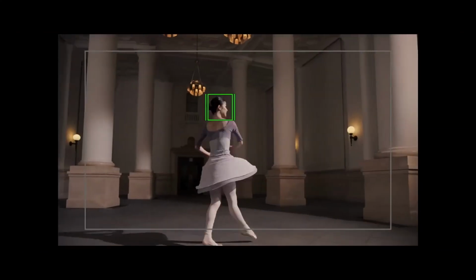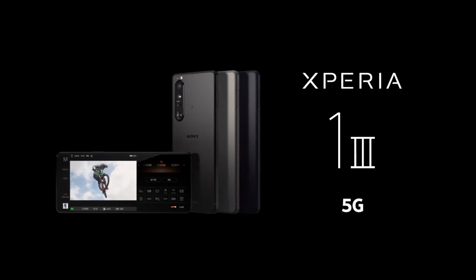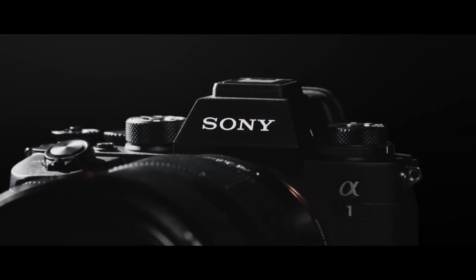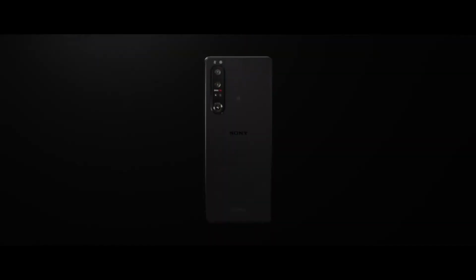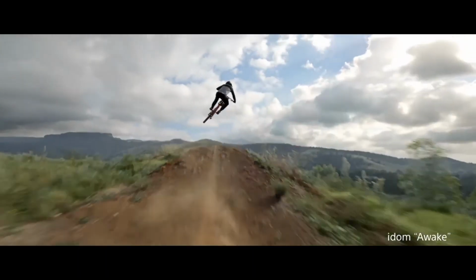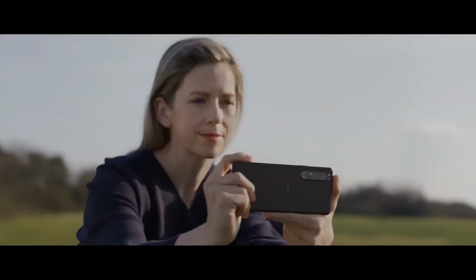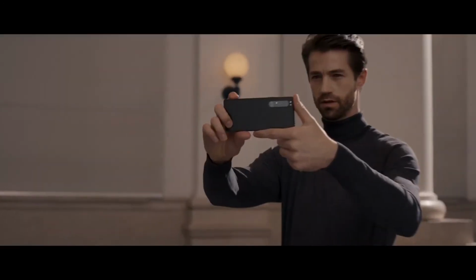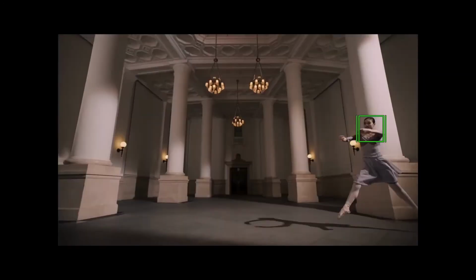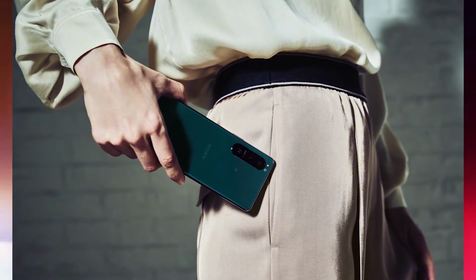With the cameras mostly identical, it's the screen that sets the Xperia 1 Mark III and Xperia 5 Mark III apart. The larger Xperia 1 Mark III uses a 6.5-inch 4K OLED panel with a cinematic 21 by 9 aspect ratio and is capable of running at 120 Hz and displaying HDR content. The Xperia 5 Mark III also does 120 Hz, but with a smaller 6.1-inch OLED panel of full HD resolution with the same 21 by 9 aspect ratio, and again complete with HDR support.